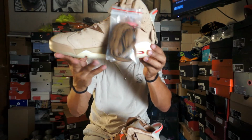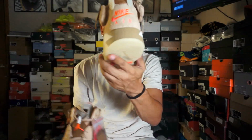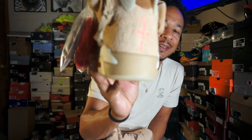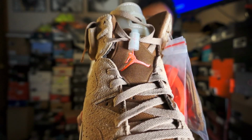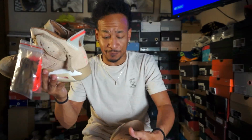But check them out, man. And the differences with the shoe, this one has Nike Air on it, and this one right here has the Cactus Jack. And you see on that lace lock, they got that Cactus Jack right there, man. These don't necessarily need the biggest review in the world, because it's an older shoe.